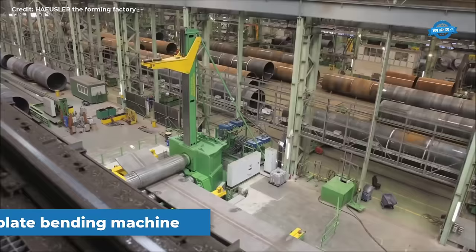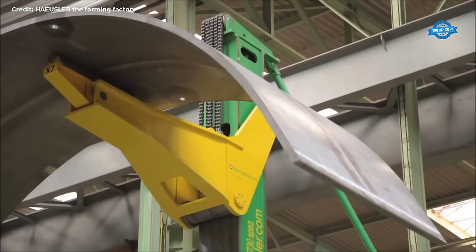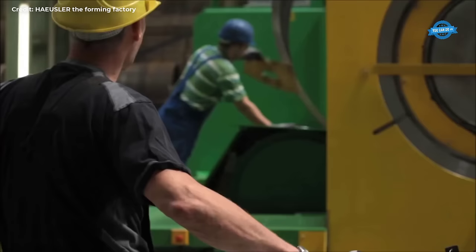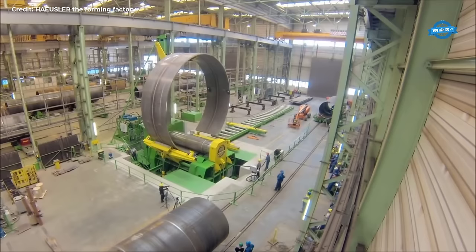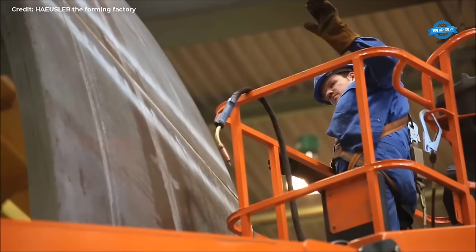The Haeusler VRM Type 4 roll plate bending machine is a versatile and robust piece of equipment designed for various bending tasks. Its operation involves linear hydraulic movement of the side and bottom rolls, enabling efficient bending processes. This machine excels in shaping tubes, tube segments, rounded boxes, ovals, and other forms. Key functionalities include pre-bending of sheet edges, rounding sheets into cylindrical shapes, cone bending, press bending for even and uneven radii, and calibrating for minimizing radius variations in welded tubes.